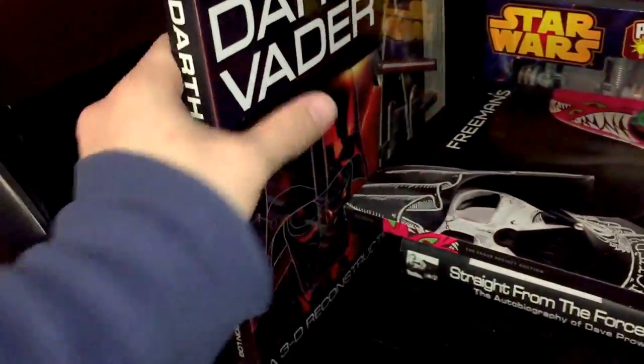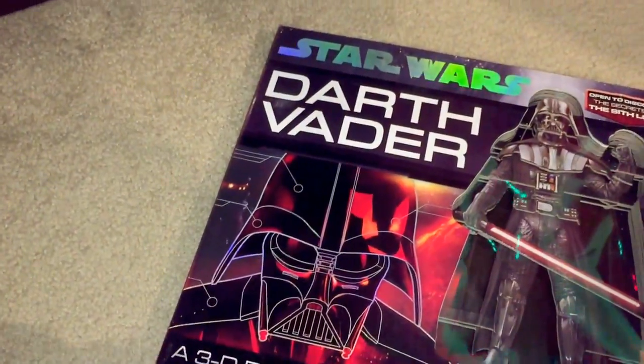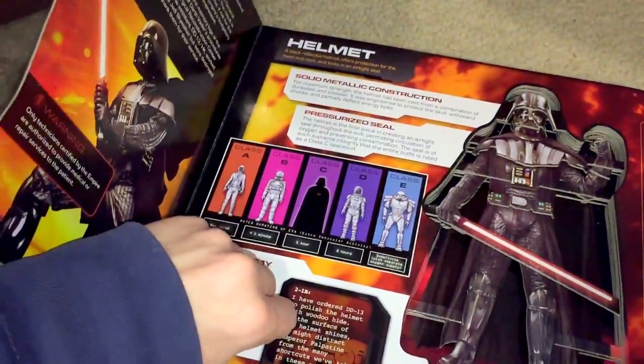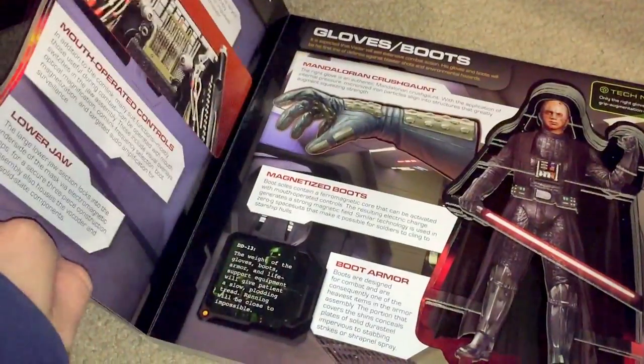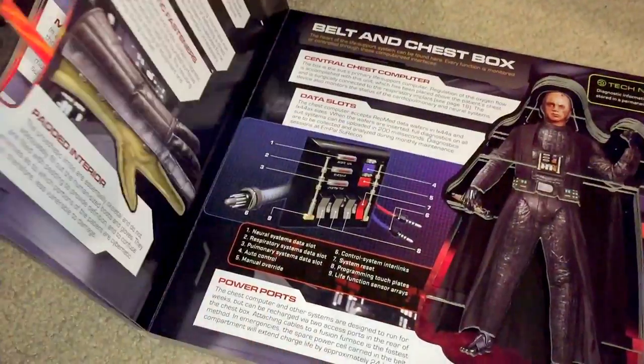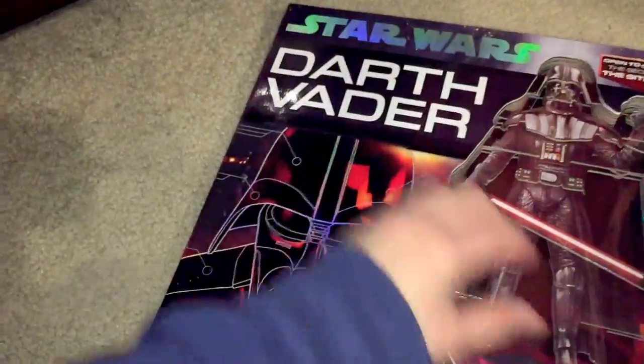There's the Darth Vader fold-out book of sorts, if I could call it that, or a 3D reconstruction log, which is really kind of neat as you peel away the layers of Vader, you know, different parts of him disappear, and you learn a lot more about what components go into Darth Vader, including on his chest plate and what have you.